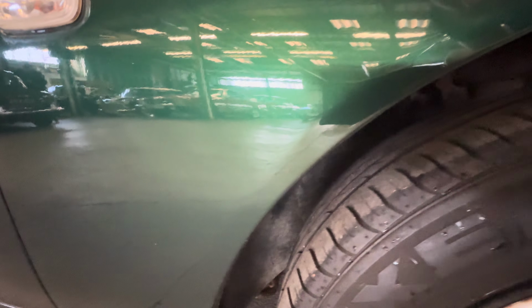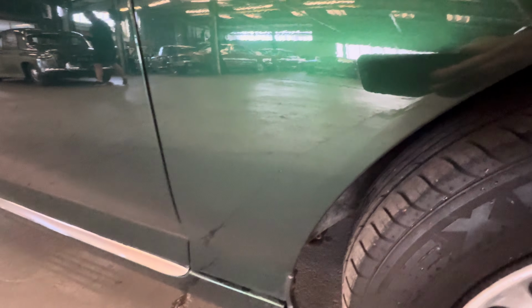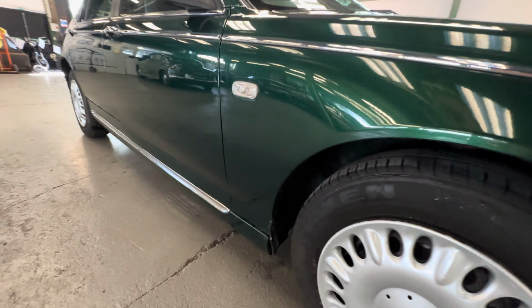Lovely and straight up the wing itself. As you go around the arch, there's no corrosion coming through there at all that I can see. Lovely and fresh there around that wheel arch there. The odd light scratch where it's been washed over the years, but you put your hand on that lip, lovely and tidy. It's obviously been well looked after on this mileage.